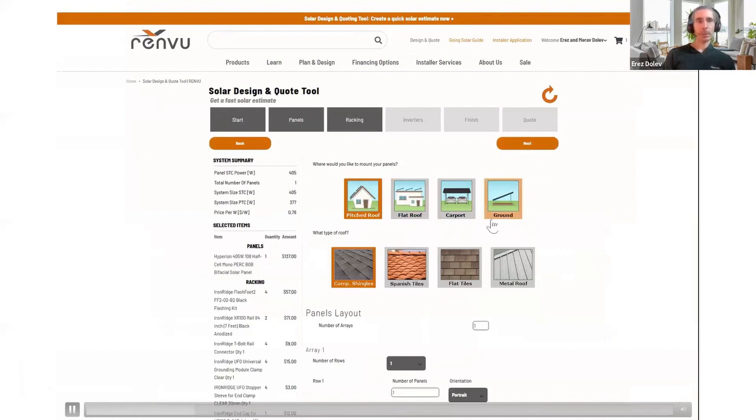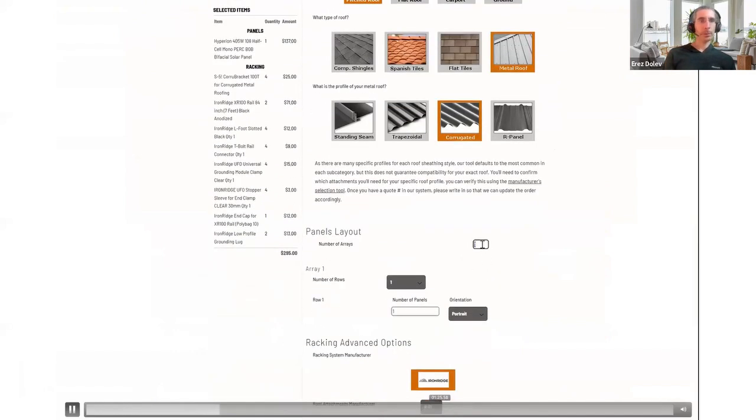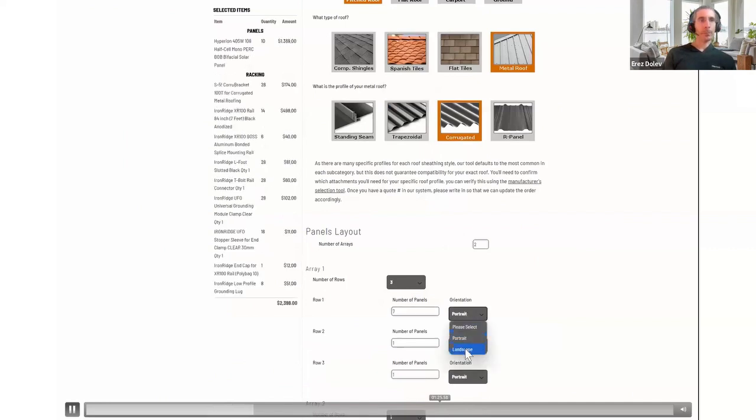You can see here I'm quickly building a tilted roof on a metal roof with two arrays. On the left side, you will see, while I'm working here, how the bill of material is building up. Pricing is being updated based on my selections.